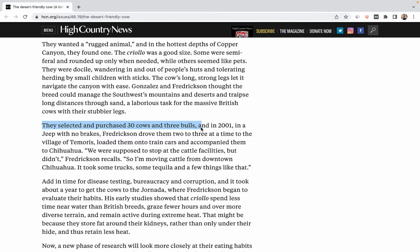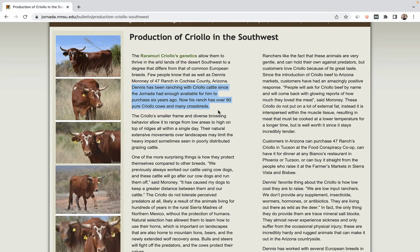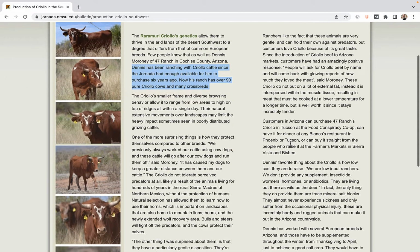He selected and purchased 30 cows and 3 bulls and drove them 2 or 3 at a time in a jeep with no brakes to the village of Timores, where he loaded them onto train cars and accompanied them to Chihuahua. Adding in time for disease testing, bureaucracy, and corruption, it took about a year to get the first Criollos to Jornada. But now, the range has a thriving herd of over 300. And demand for the Criollos is growing as more and more local ranchers experiment with the resilient bovines.